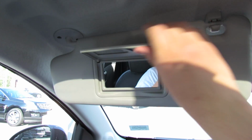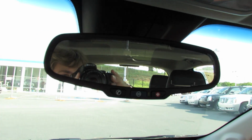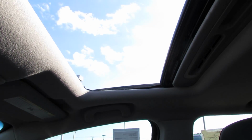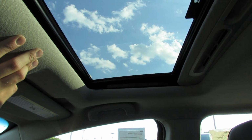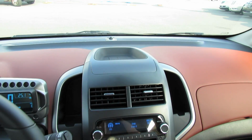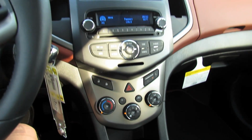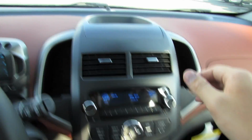Curving dash, plenty of style to it. Side curtain airbags. Manually dimming rearview mirror with integrated OnStar controls, automatic sunroof. And your interior illumination. And as we come down the center stack, it's all painted satin silver with integrated storage pockets across the side and a little tray up there.